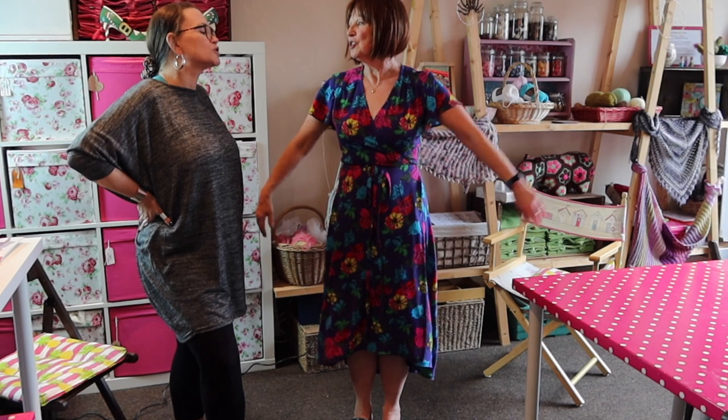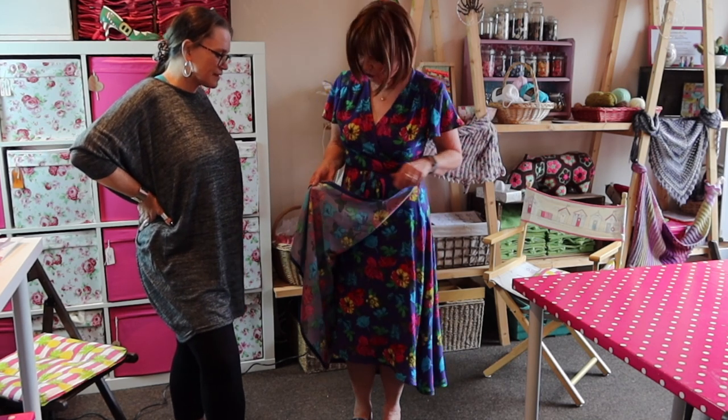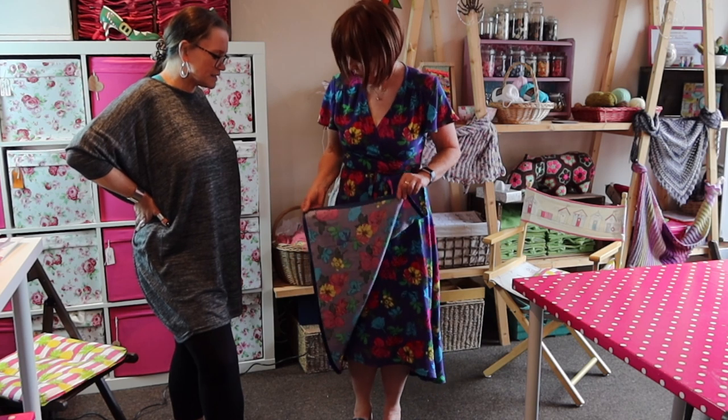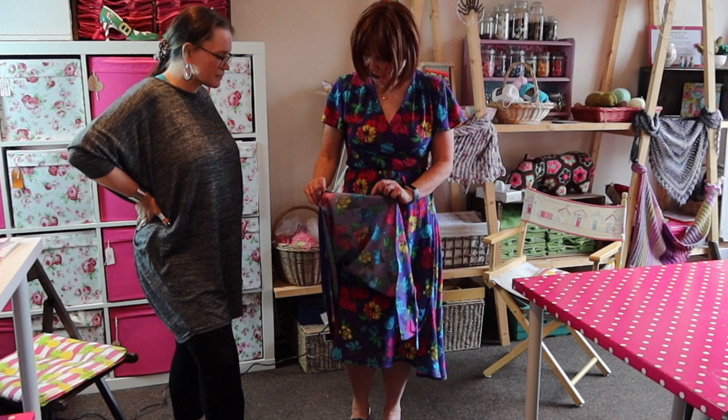And considerably more gorgeous, because you have bound it, haven't you? I have bound it all round with gorgeous satiny binding, and the hem as well, all round the hem, which makes it hang nicely and heavily.